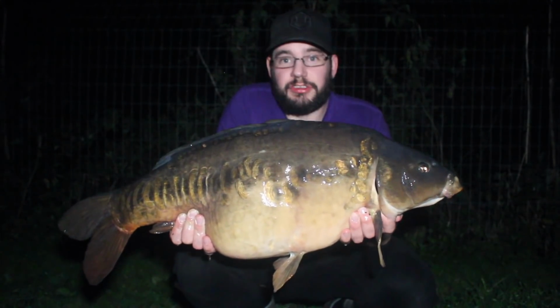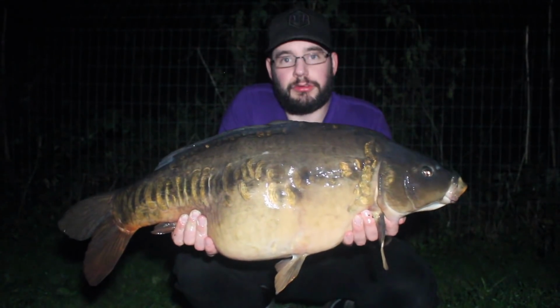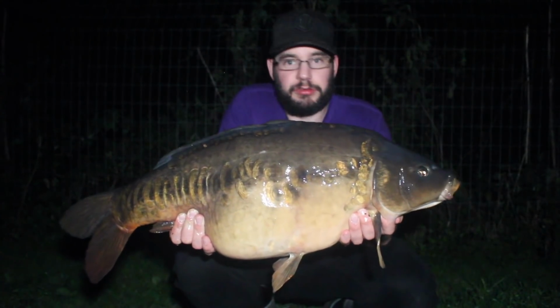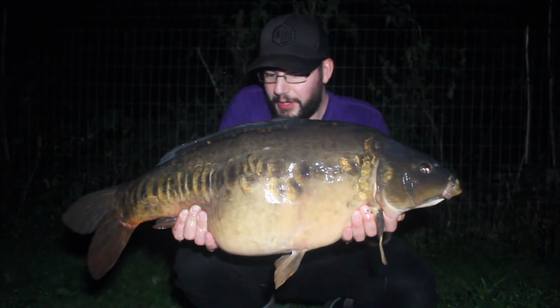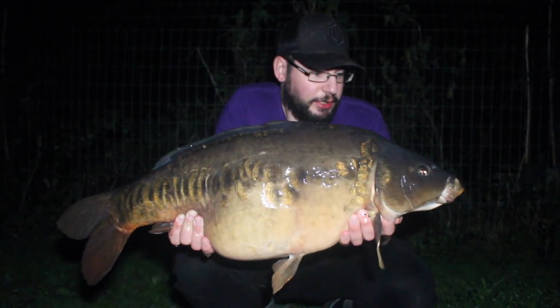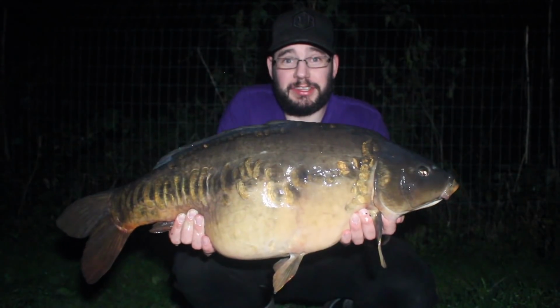I ended up having a right disaster after having this fish, and after a recast managed to take out my other 2 rods. So I've spent the last God knows how long trying to sort that out. But yeah, nice fish. Nice to have another one on the score sheet. Let's slip her back and get a bit of sleep because I'm knackered.